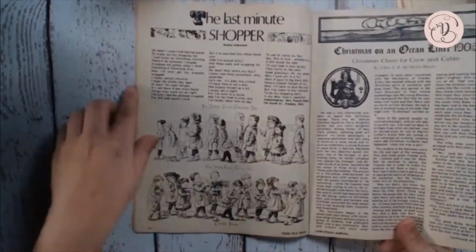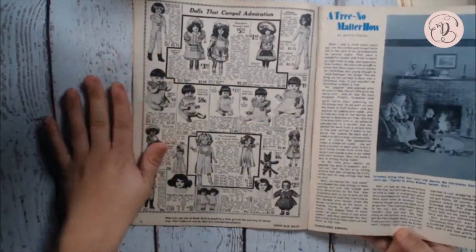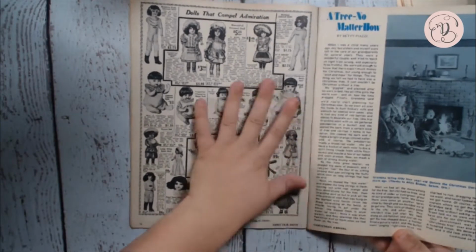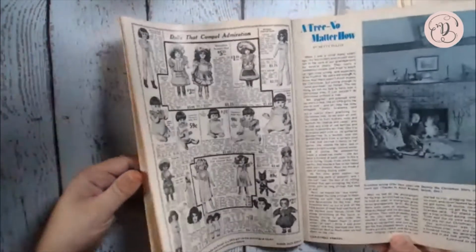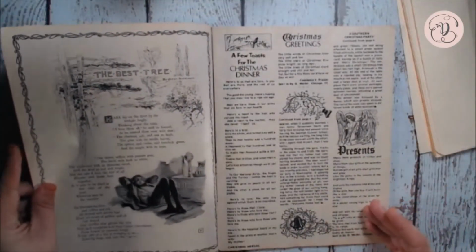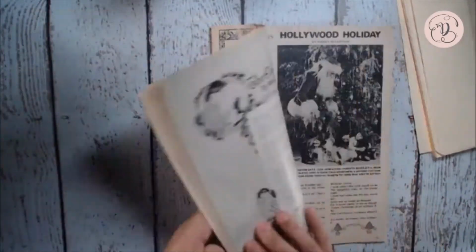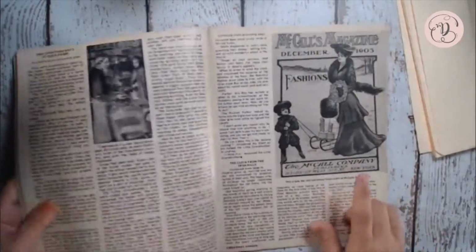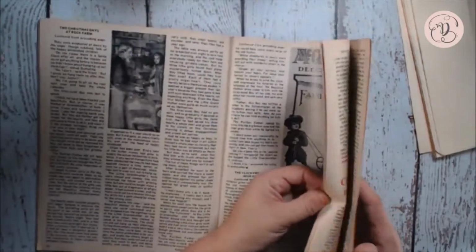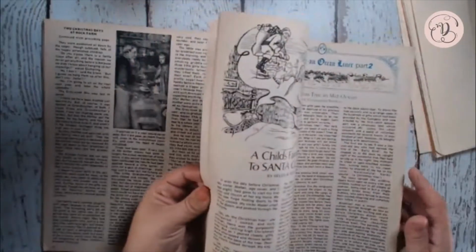I mean, last minute shopper, just look at that. Isn't that so pretty? And this was from an advertisement from 1924. There's just, like I said, a ton of stuff, poems and all kinds of items in here that we'll be able to use. So there's a McCall's magazine cover, vintage books. There's just all kinds of stories, tons and tons of stuff in here.